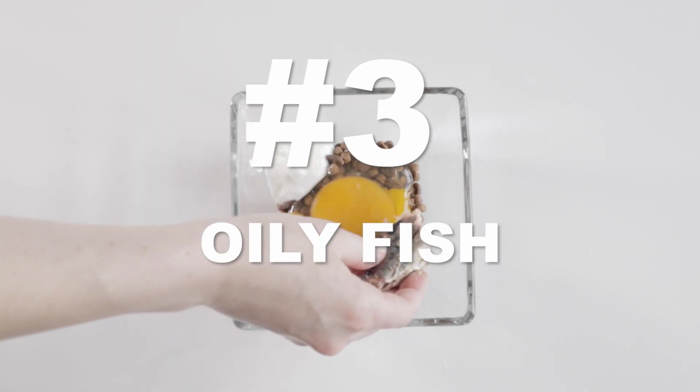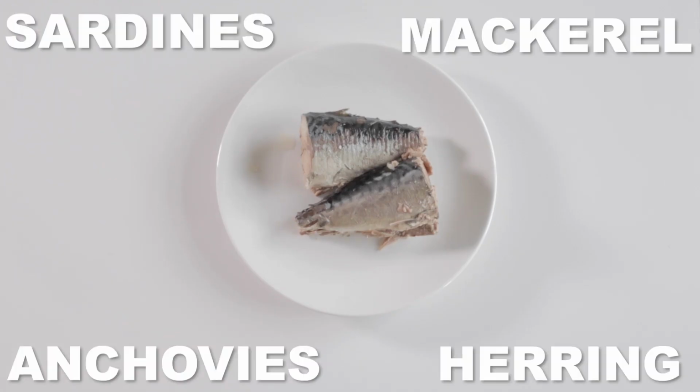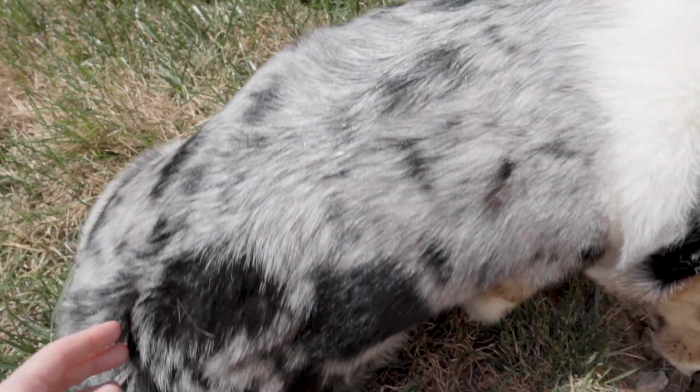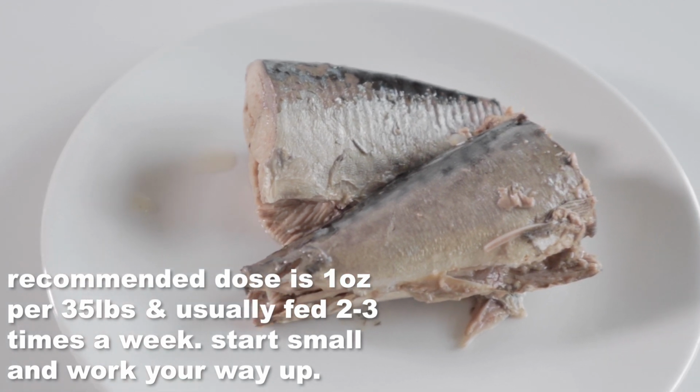Number 3, canned or raw oily fish. Fish like sardines, anchovies, mackerel, herring, and smelt are low in mercury and a great source of omega-3 fatty acids that improve skin and coat health. If you buy canned, make sure it's canned in water and not olive oil or sauce.